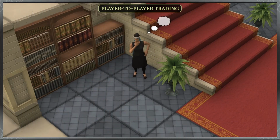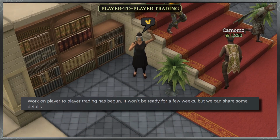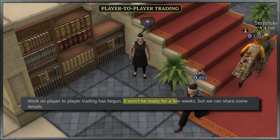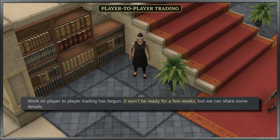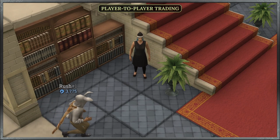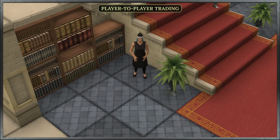But that's not all. Here's another one a lot of you have been asking for. Work on player trading has begun. Fenn says it will not be ready for a few weeks, but that phrasing makes it sound as if we're talking weeks, not multiple months. Of course, we can't pinpoint exactly how long it will take, but we can expect some future Weekly Leek issue to tell us more. We do get some additional information on how trading will work.